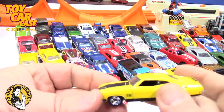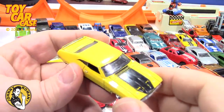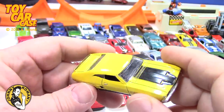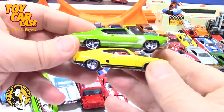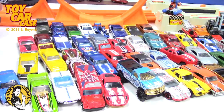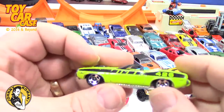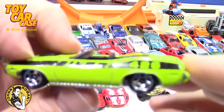It's not that one. I know it's here somewhere. I'm looking for it, but I don't see it. This one's really cool, though. Is this it? Yeah. There you go. You got a green and yellow one. Nice. I have no idea what these are anymore.